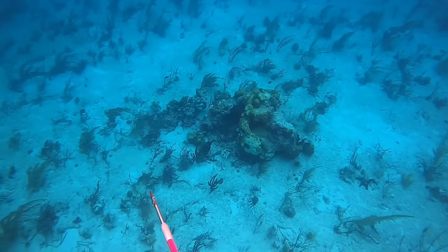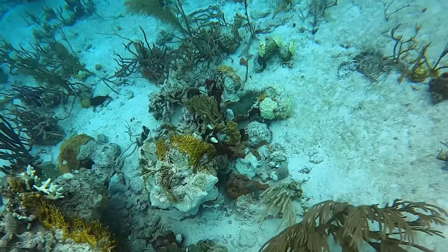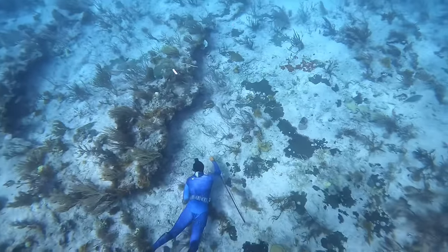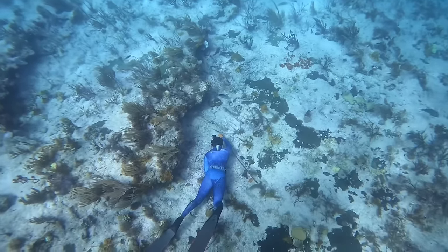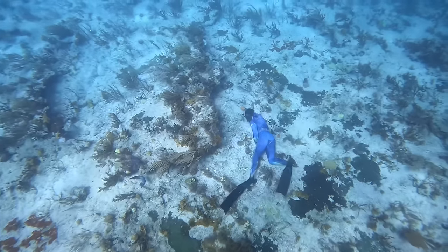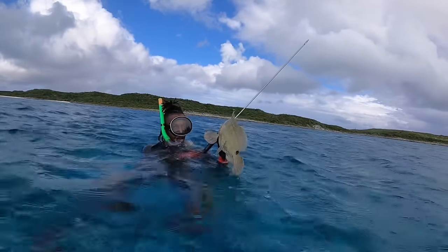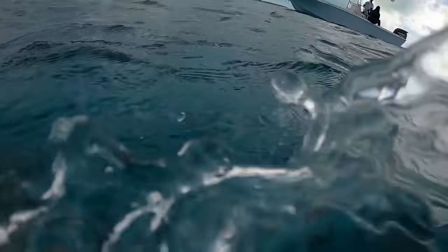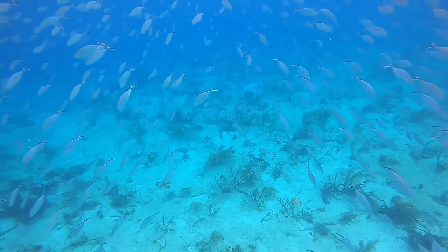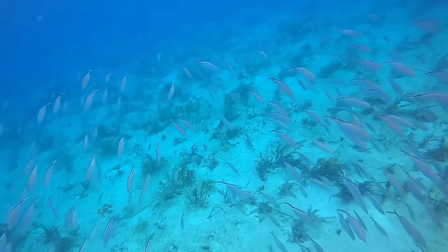Alright, so right here at this spot, we saw some nice Nassau grouper. As you can see, that one went under the rock, trying to hide from us. But I went back down, I was checking, but he went further open. There's two of them. Here it is, a nice Nassau grouper, probably like 4 or 5 pounds. Then I saw this massive school of, I think it's barjack.